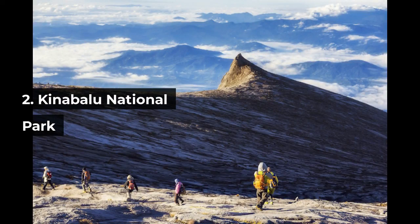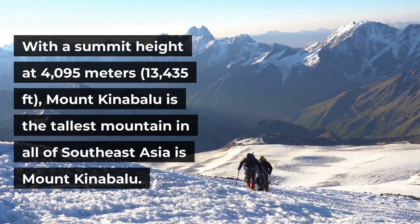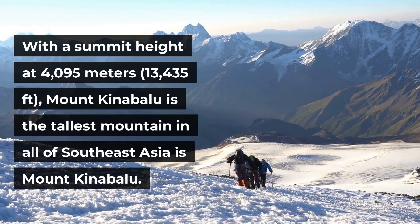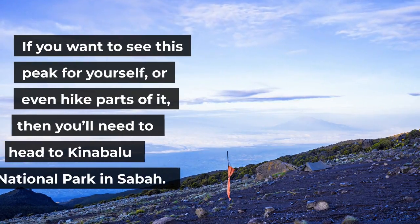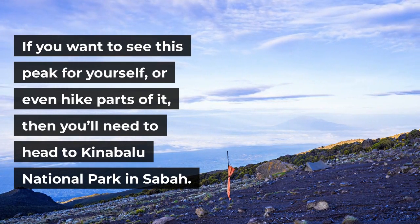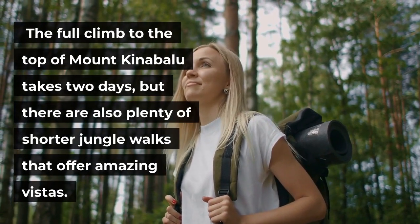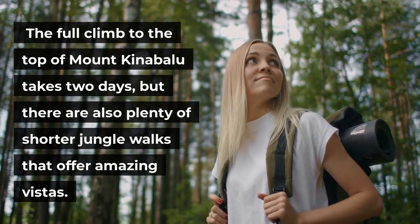2. Kinabalu National Park. With a summit height of 4,095 meters, 13,435 feet, Mount Kinabalu is the tallest mountain in all of Southeast Asia. If you want to see this peak for yourself, or even hike parts of it, then you'll need to head to Kinabalu National Park in Sabah. The full climb to the top of Mount Kinabalu takes 2 days, but there are also plenty of shorter jungle walks that offer amazing vistas.